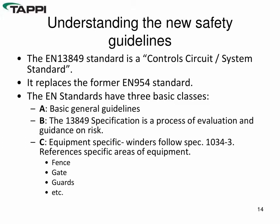The EN ISO 13849 defines the general principles for design of control circuits. So it replaced the former EN 954 standard. And again, it's a European standard, but the EN standards have three basic classes. The A class is basic general guidelines. The B class, which in this case is 13849, provides safety requirements and guidance on the principles for the design and integration of safety-related parts of the control system. And the C class is equipment specific, and for winders, it's the 1034-3 specification.